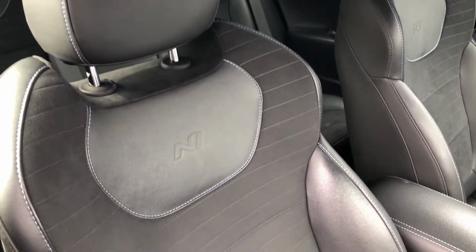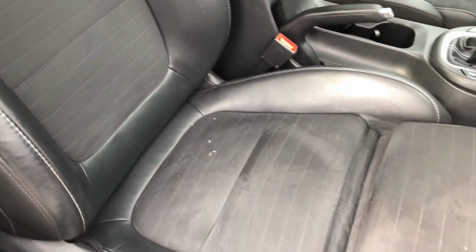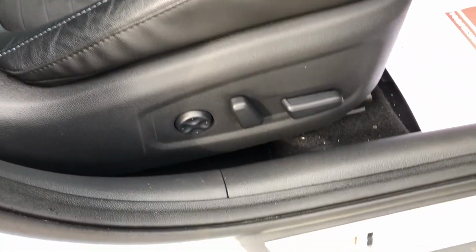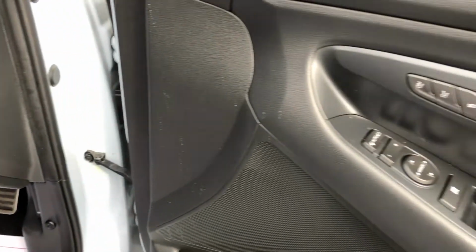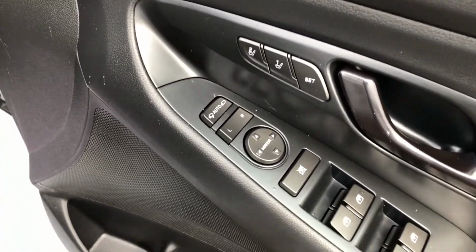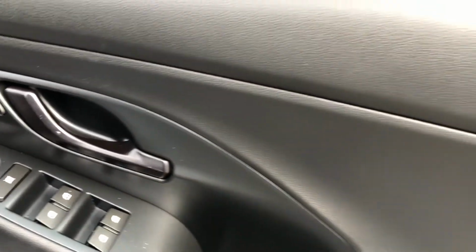Half leather, half suede with the N branding and the blue contrast stitching on the seating. You can see you've got the leg extenders, heated seating, electronically adjustable seating and lumbar support, N branding on the door inlay, stainless steel sports pedals, half leather on the door card, electric auto folding door mirrors, electric windows, memory seating, and that gorgeous, gorgeous display.